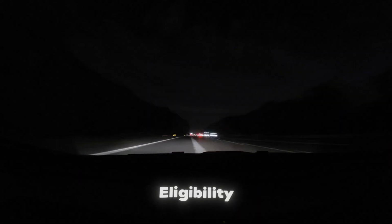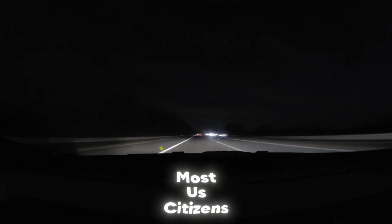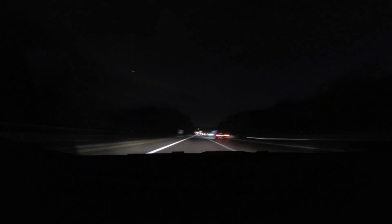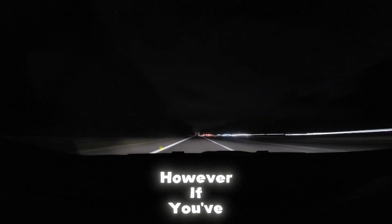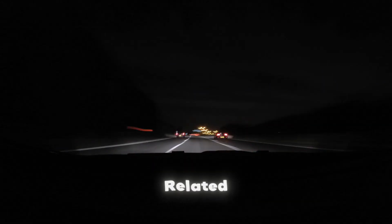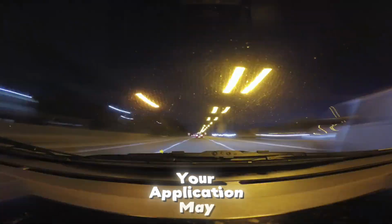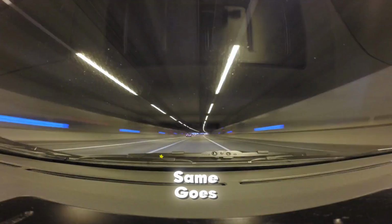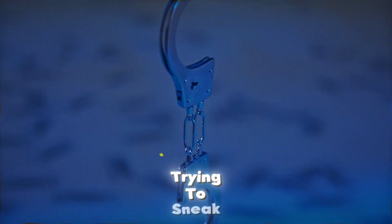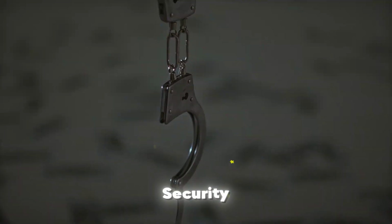Now let's talk eligibility. Most U.S. citizens and lawful permanent residents qualify, as long as they don't have a criminal record or certain travel violations. TSA does a background check to make sure you're considered low risk. However, if you've had a felony in the last 7 years or certain security-related charges, your application may be denied. Same goes for unresolved customs issues or if you've ever been caught trying to sneak banned items through security.